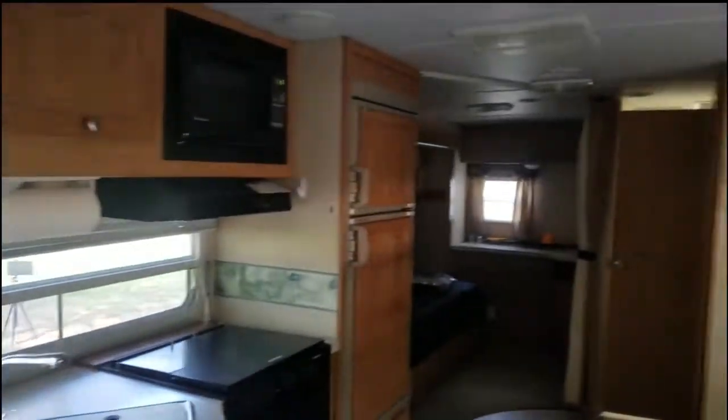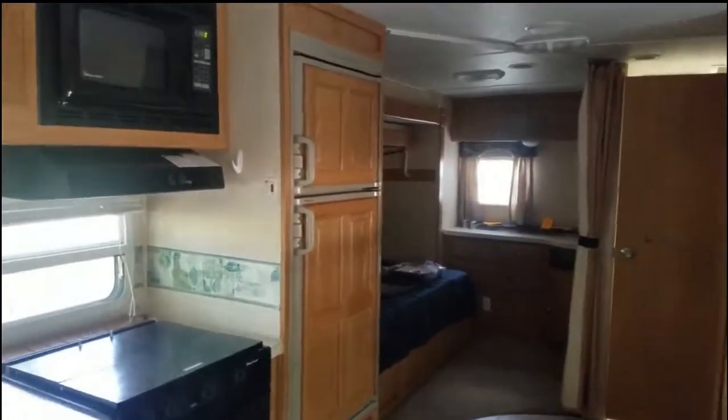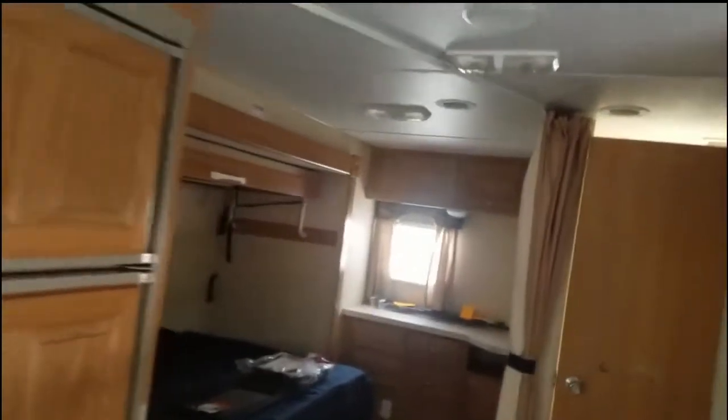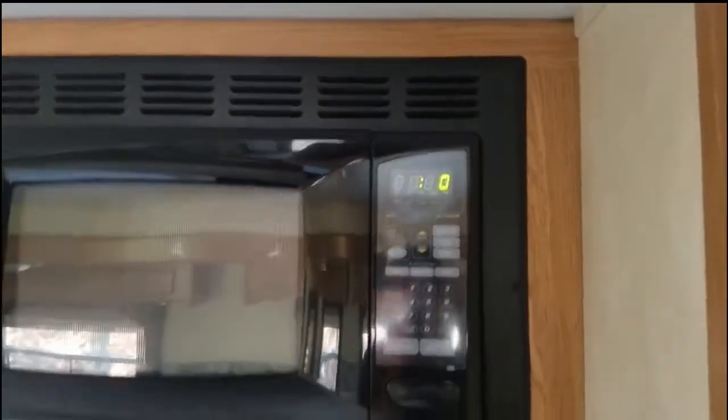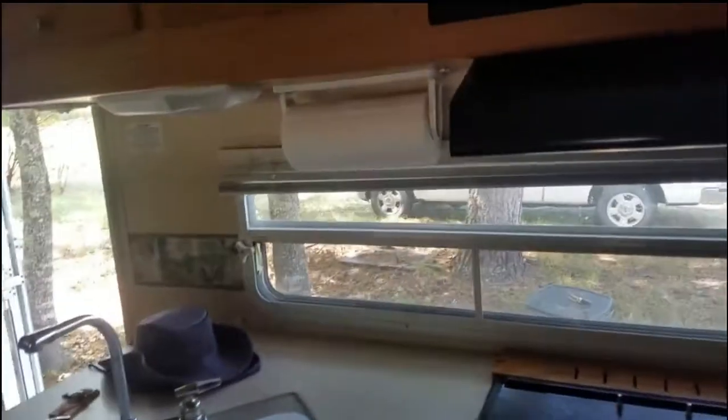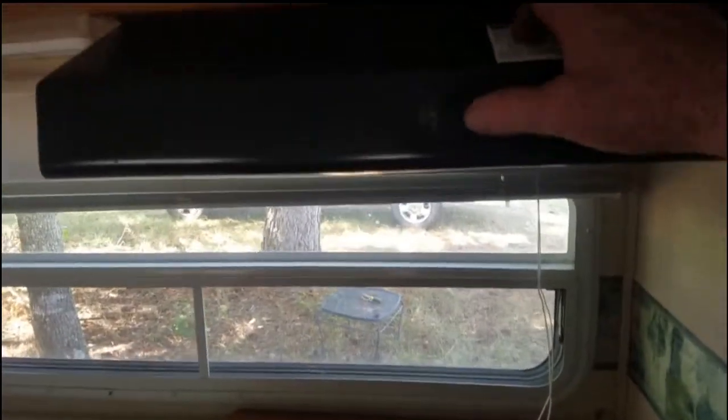As you can tell, it's not a newer travel trailer, it's a 2004. And it was just so clean and well taken care of that we just couldn't pass it up. So, okay, let's see if we got, oh, look at that. We've got power on the microwave. Got lights and more lights.